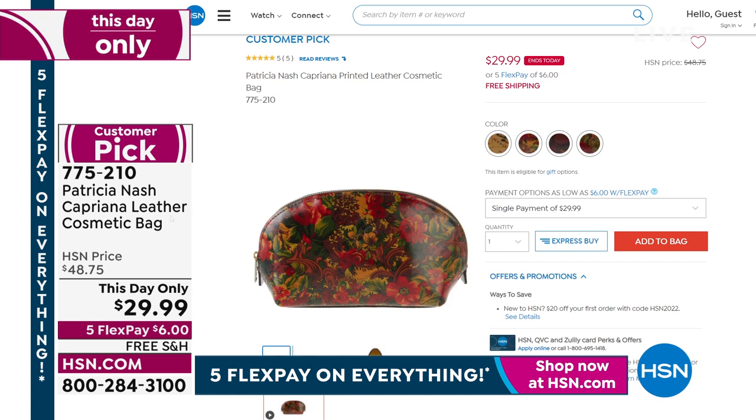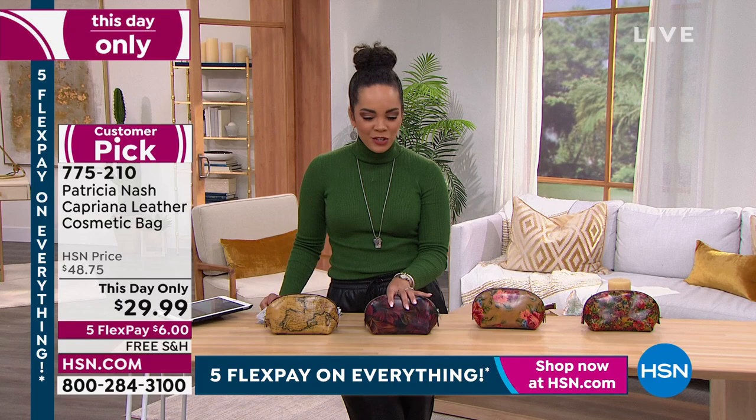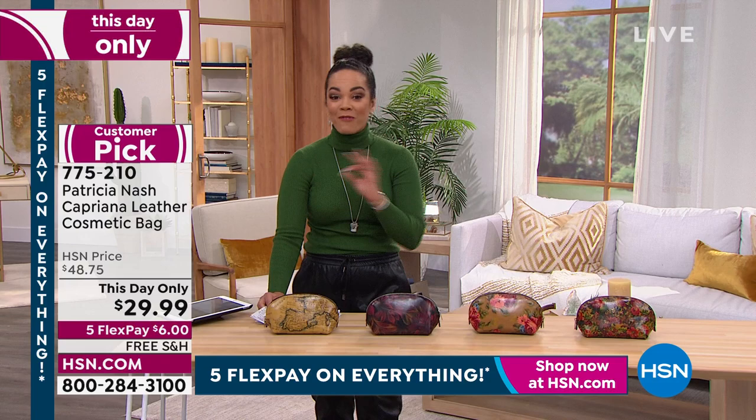So with this day only opportunity on this cosmetic bag, I'm so excited for you all to get this because ladies, we know we need a cosmetic bag and we want something that is stylish, right? That is beautiful, that fits into our satchel that we might have picked up from today's special, maybe our crossbody that we just saw, the Celine crossbody. So this is a leather cosmetic bag for you. Look at the price, $30. Under $30, $29.99, right? We're a penny under $30, but we will save where we can. $6 gets it home.